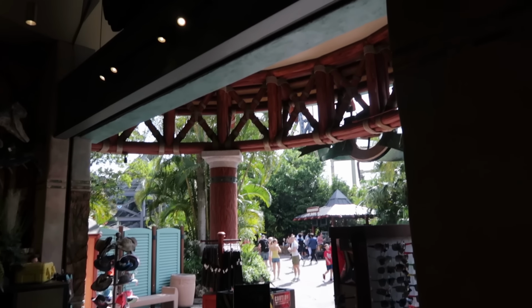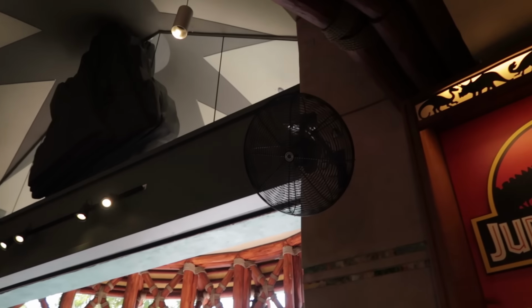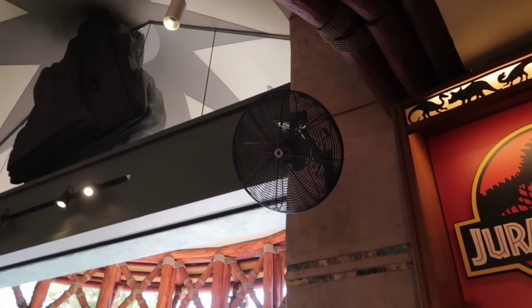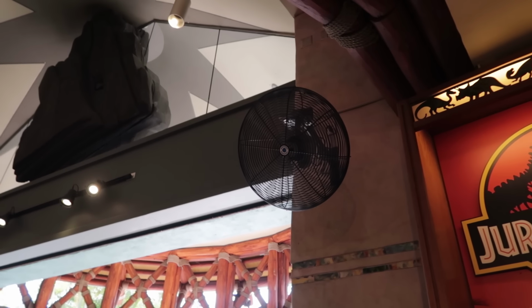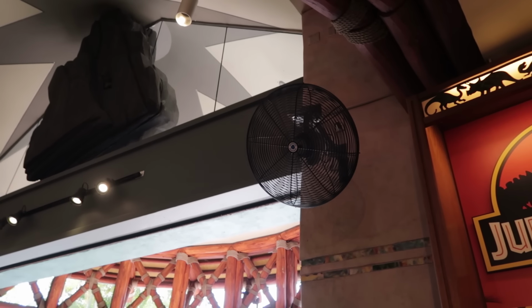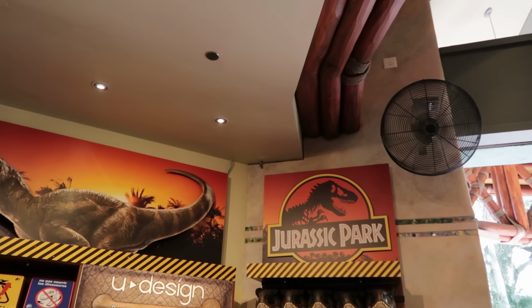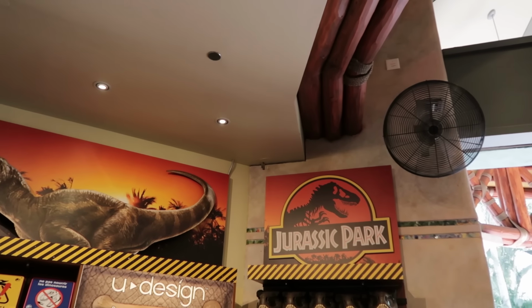Right after you enter into the store, they have these fans. They keep them on high, it seems like. Therefore, this is a very good spot to kind of cool off. And there's one on both sides, and it really is refreshing. So there you go, a secret spot to beat the heat.